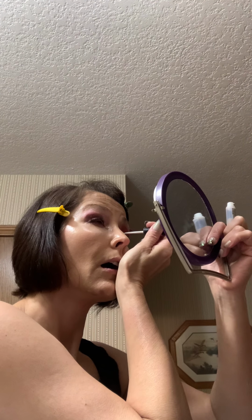So, let's do the other eye. I think I might drop a little bit of that in. There. Okay. Hopefully I'll do better on this one. See this one here? Anyway, it'll be okay. They're never perfect. For me, some people might get them perfect all the time, but I don't.